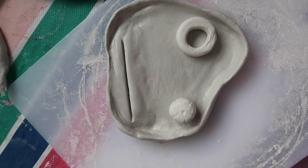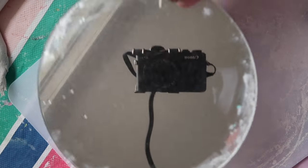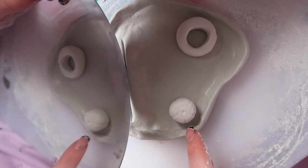So I'm getting there with the mirror. This is a mirror that is obviously no use anymore. So I'm going to make it a standing mirror one.